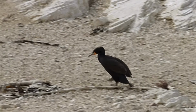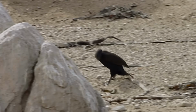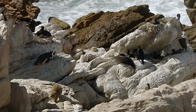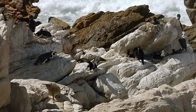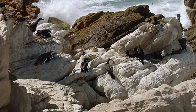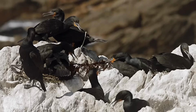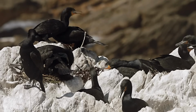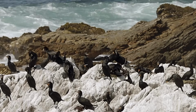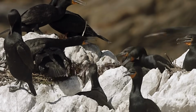The cormorant, meanwhile, has come across some building supplies. But not every find can be transported safely back home. There are plenty of thieves lying in wait. And whoever wins the tug of war for nest material can quickly get on with the business of breeding.